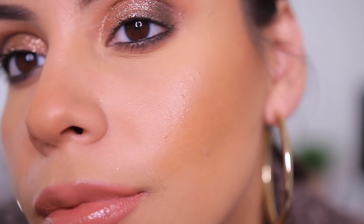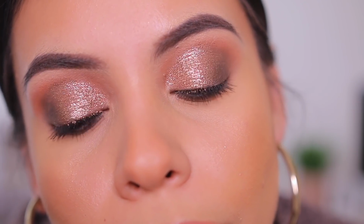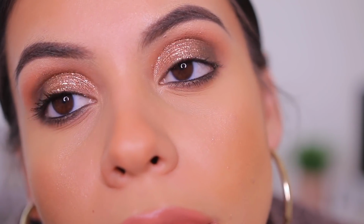Again, it doesn't look perfect. I feel like it does look a little bit more creased now, of course, versus when I first applied it, but it's nothing excessive for me personally. It doesn't feel drying. It still feels very natural. I didn't feel the need to touch up my under eyes or anything throughout the day, and it still feels soft under my eyes, just running my finger through my under eye area, which I do enjoy.